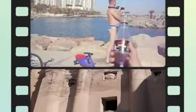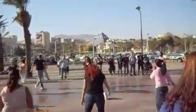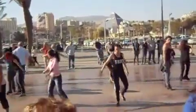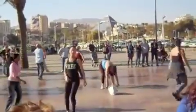But we did get to see lots of different things, including, as you will see, Israeli folk dancing. This woman in the middle is not part of the Israeli folk dancing. She's just there because she wants to rock out in the middle of the crowd.